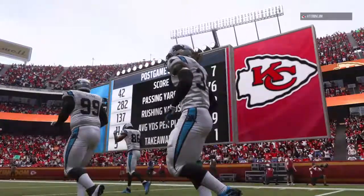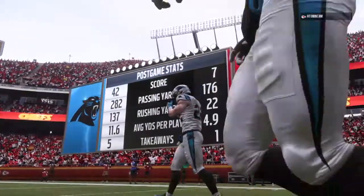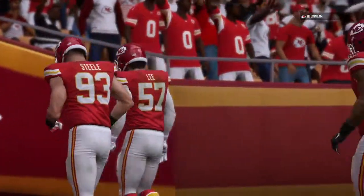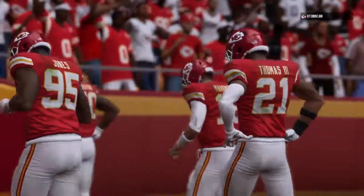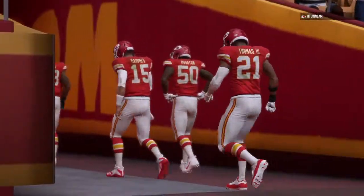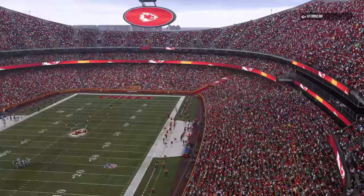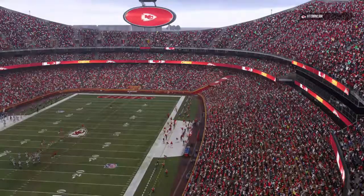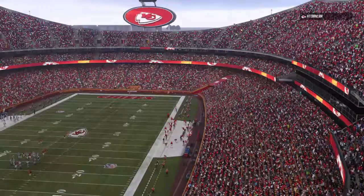So for the Panthers, the streak continues as they push their mark to a perfect 12-0 now on the year. And they'll get another road date next week as their opponents will be the Tampa Bay Buccaneers. Meanwhile, for Kansas City, they suffer their 4th loss so far. And they'll try to turn things around next week as they have a matchup in Cincinnati against the Bengals.